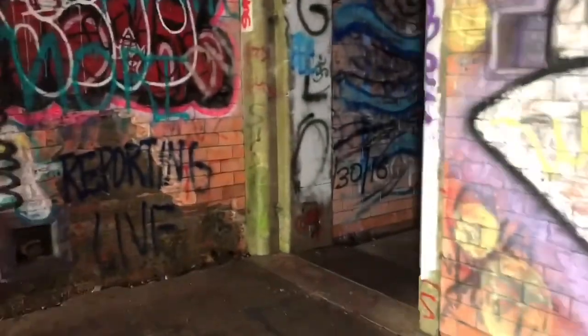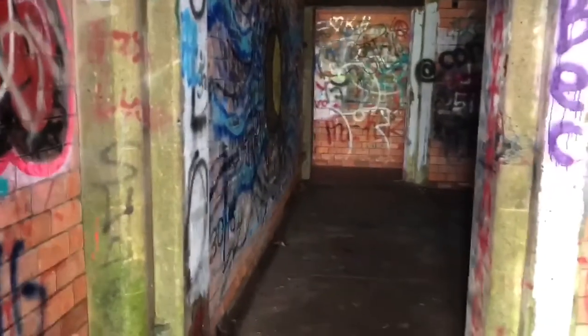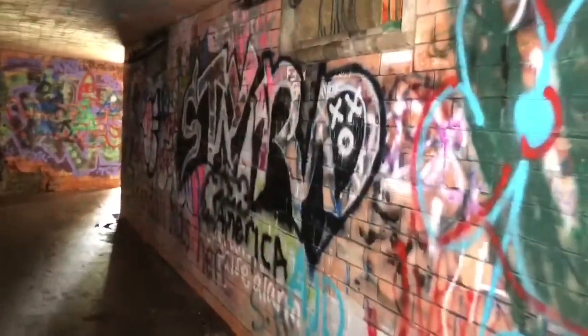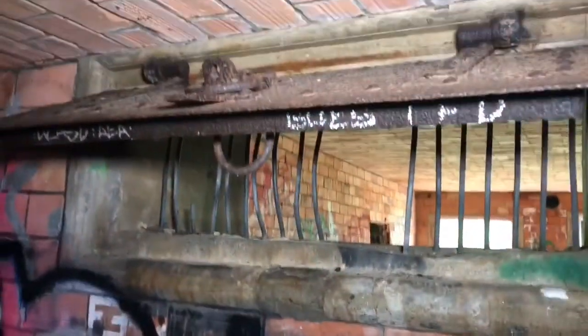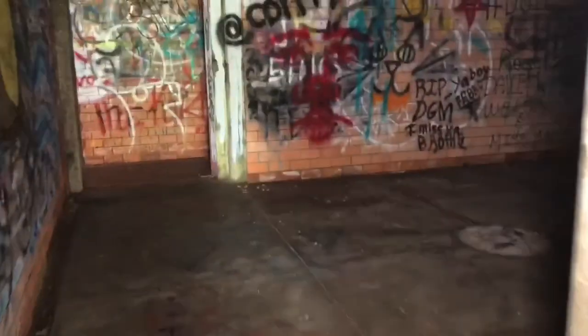I wonder if this got restored, how solid this would be. This is one. Oh, look at that. Check that out. That had to be where they held people prisoner. Whoops, close me.